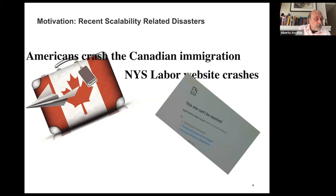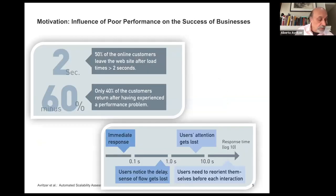These are rare but painful events that need to be planned for in business continuity analysis efforts and disaster recovery plans. More common cause of poor performance and scalability is the lack of proper software engineering, including performance and scalability. Application performance has a direct impact on business success, as it impacts perception, trust, and sales. 50% of online customers leave the website if the site response is larger than 2 seconds. Only 40% of the customers will return after having experienced a performance problem.